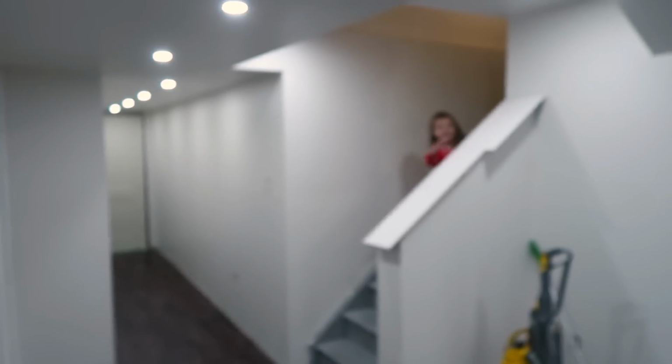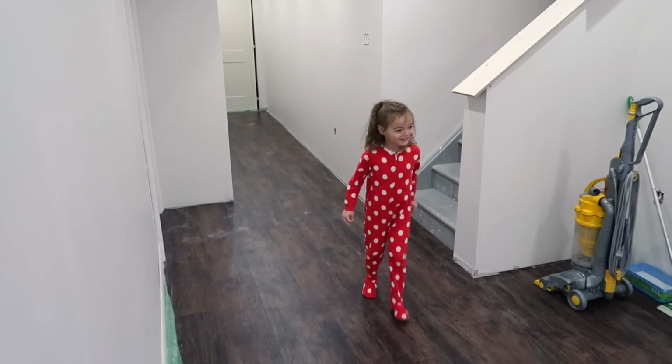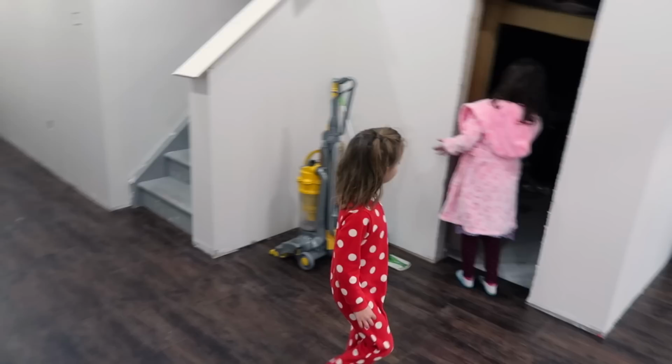Wow! Hey, you got another toy now. Come on. There's toys now. No, don't go in there, Bo. Bo, don't go in there.